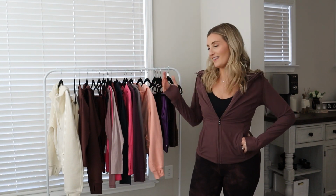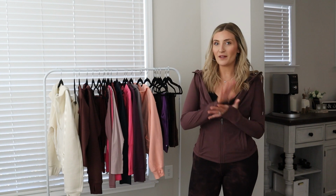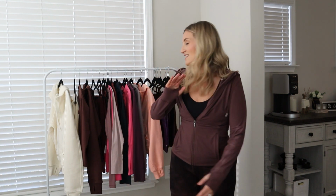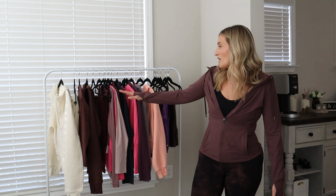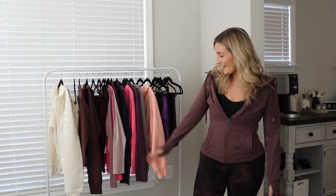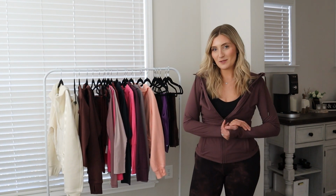But what better way to come back than with a CRZ Yoga Black Friday sale haul? I don't know what it is, but lately I never thought I would turn into the buttery soft girl. I used to never even wear it, but this is my vibe. I would trade every single thing in my closet for something from CRZ Yoga right now. So that's why I'm super excited about this sale.